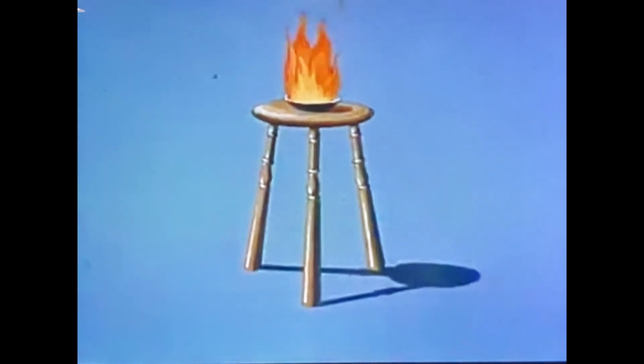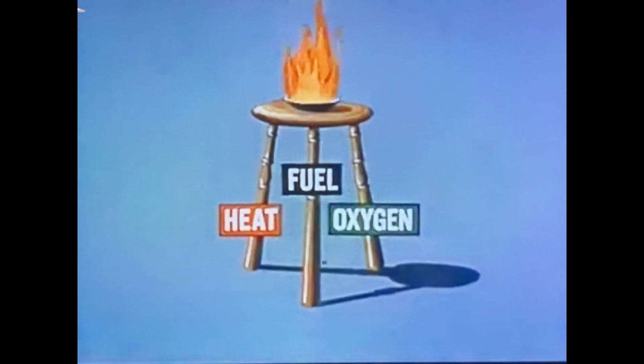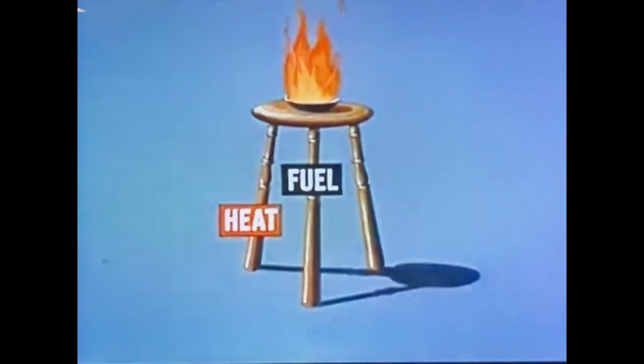To control fire, man has had to learn its inner secrets. We know that 3 elements must be present to support fire: heat, fuel, and oxygen. If any one of these elements is removed, the fire goes out. When we fight fires, we are simply trying to remove one or more of these elements.